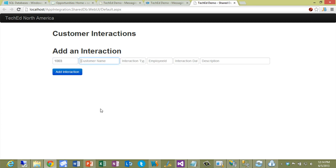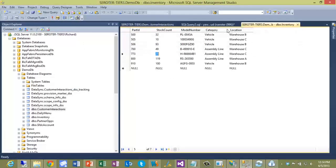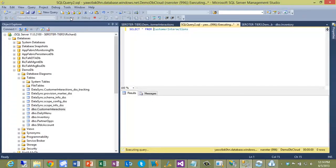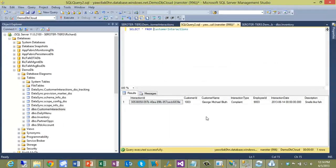So we'll quickly add some information. And it's a complaint. We'll grab a date. Not sure what the product was. Let's click Add Interaction. And this should add it to my cloud database. Now, this is pretty quick for accessing a database sitting up in Windows Azure. And sure enough, this is now data that's sitting there. We can confirm that by quickly looking at a script. And we can select all from there again, and sure enough, we have a new record. So this is sitting in the cloud database. So the only thing I had to do was redirect my connection string, and I'm instantly accessing a database that I could share with other software as a service apps, other partners, pretty easily.